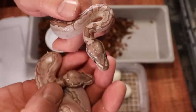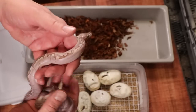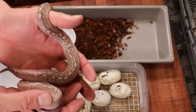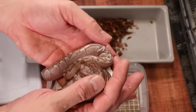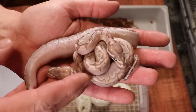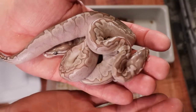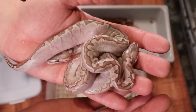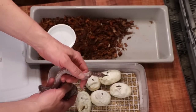So what I'll probably do is label them as pastel bamboos, and as they mature a little bit, you'll definitely be able to see one from the other, especially once I start hatching more bamboo stuff out and you compare it side by side. And that's really what we need, is a straight bamboo. I'm almost 100% sure that both of these are pastel bamboos. I'm not sure if one's just a straight bamboo or not, so they can kind of trick you a little bit.